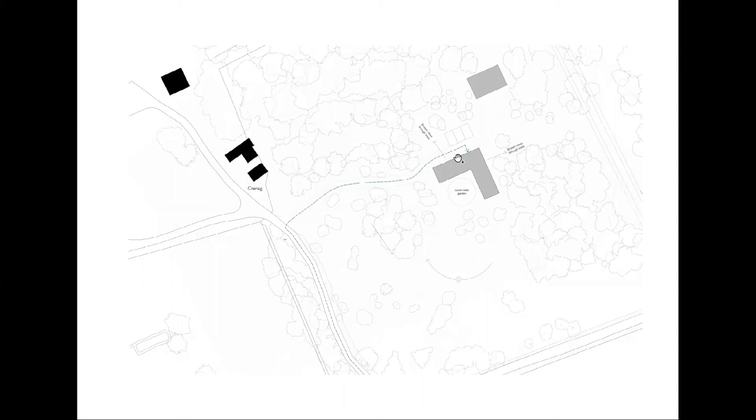And again, with the arrival being to the southwest in this case, we wanted to separate vehicles from the prominent views and the garden side of the house. But we also didn't want any suburbanization of the site, where you define a garden area with a fence and a lawn. We wanted to keep the integrity of the woodland, so to have these quite hard edges to the house where you don't touch anything.